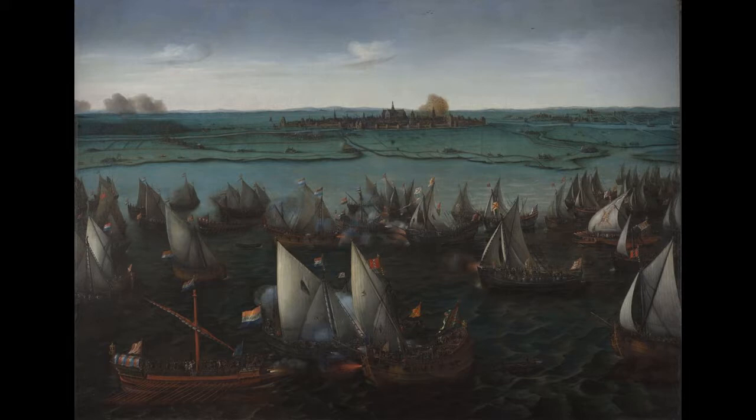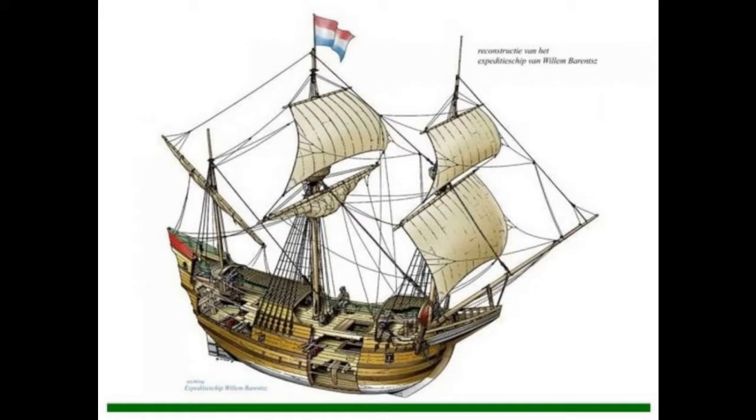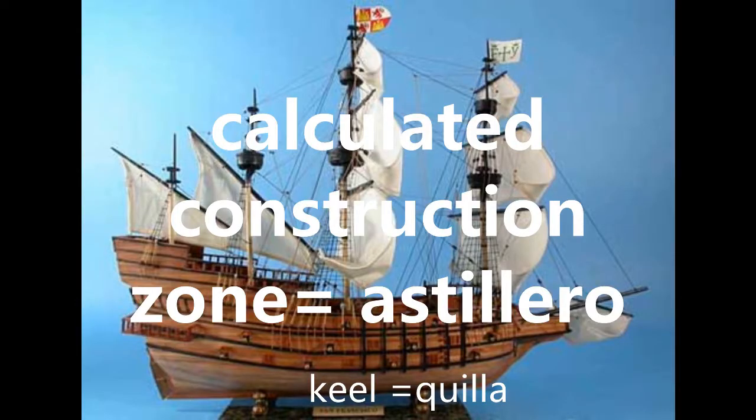For construction, the keel, or the quilla, was laid on the ground within a calculated construction zone, the astillero. The stem, which is the rota, and the stern, the codaste, were added. So they are connecting the backbone to the stem and the stern. The beam, the manga, was mathematically calculated, and the ribs, the cuadernas, were raised to the gunnels, the cintas or quintas.